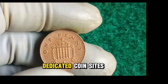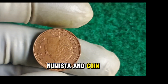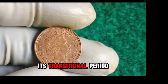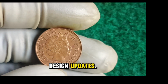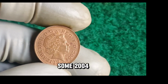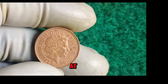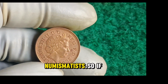Beyond eBay, dedicated coin sites and online marketplaces such as Numista and Coin Hunter have recorded instances of high-value trades. Collectors love the 2000 penny for its transitional period in British coinage, just before major design updates. This historical moment gives it an added edge in the collector's world. Some 2004 pennies struck on different metal planchets or showing unique minting errors have appeared at professional auctions where they reach prices that shocked even experienced numismatists.